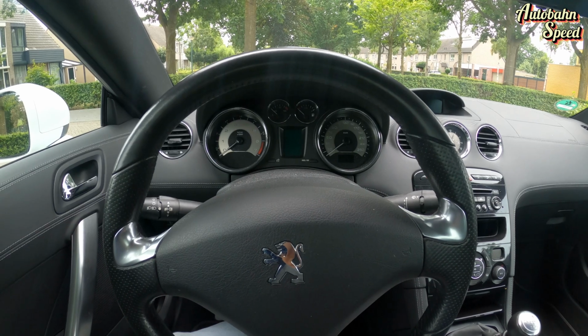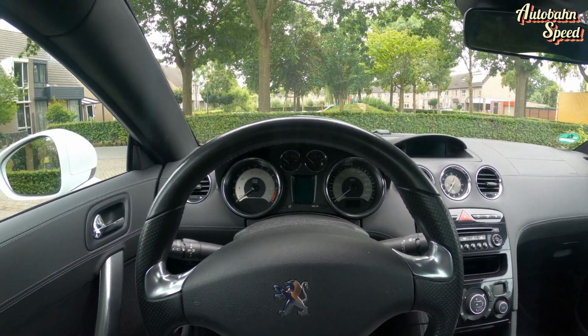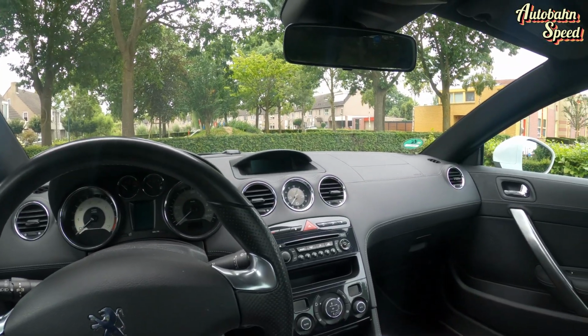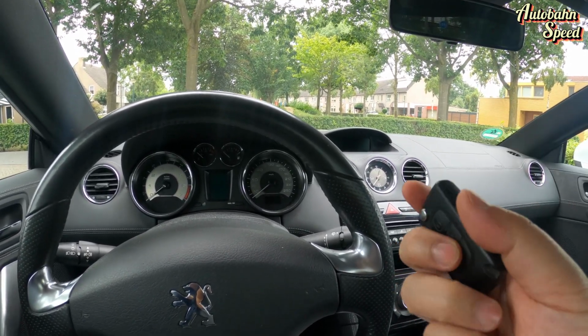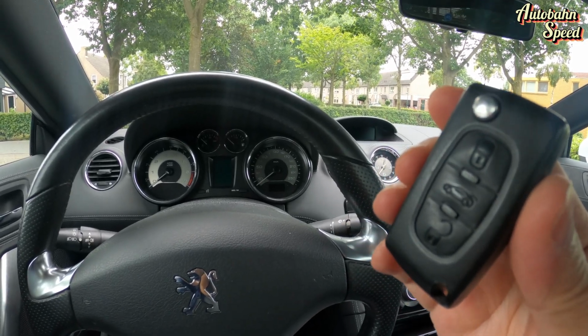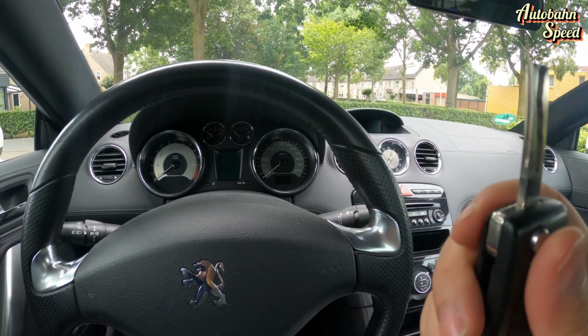Well, I'm sitting behind the steering wheel of the Peugeot RCZ. This is the view that we have. Look to the left, look to the right. Then here in my hand is the Peugeot RCZ key. Peugeot logo at the front, and at the back we have buttons to open and lock the car and open the boot space, and another button to get the key.